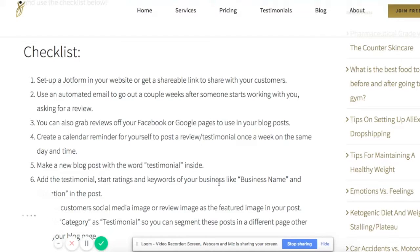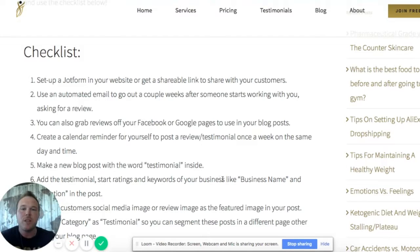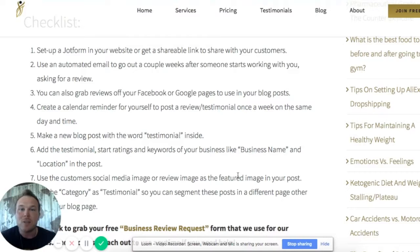All right, next one, I mentioned Facebook and Google you can use, and then you can use their social media pictures. It's open to the public, so you can use those pictures inside your blog post. And then next step, you need to create a calendar reminder for yourself to post one review or testimonial once a week on the exact same day and time. Now you can set this up in advance.